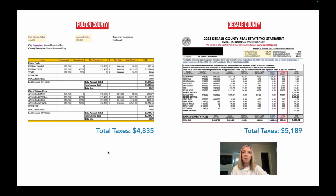So very similar value in properties, and here in Fulton County, you can see that the total taxes is about $4,800, while over here in Dekalb County, the total taxes were almost $5,200. So there was a slight difference, and Dekalb County was actually a little bit more expensive.